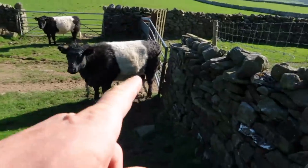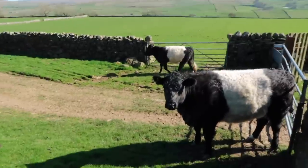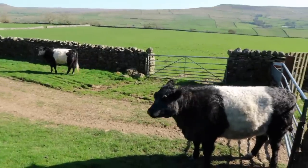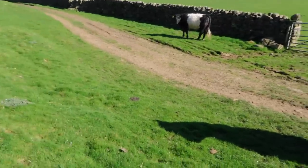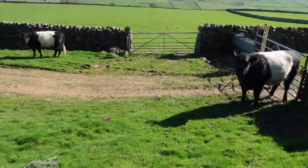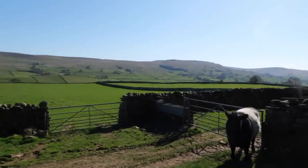I need to get to that gate, but he's right in front of it. Come on, Mush. Wait, go. Come on. Get up there. Go on. What we're going to do, just wait. Sit it out a bit. Where's the actual gate? It's on that side. That doesn't look like I can get through there in a hurry.